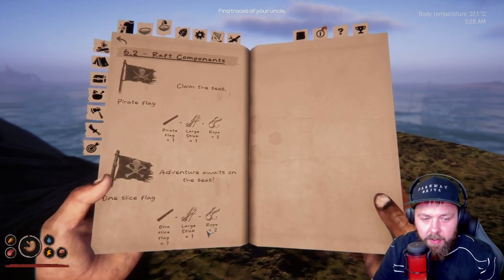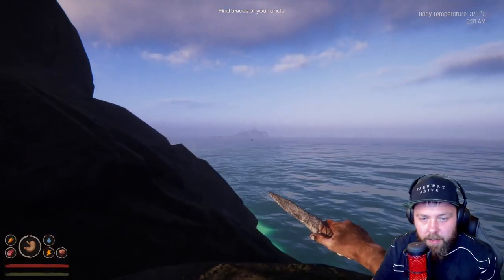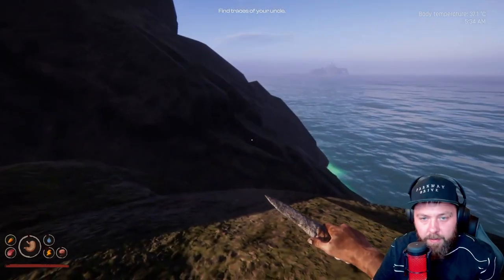There we go. So lodged it. One slice flag, which we got, and that looks like it's for the raft. So we need to craft a raft before we can do that. Looks like we've got another island over there to explore. Oh, and another little one over there. So yeah, there's definitely a lot to explore over this direction.